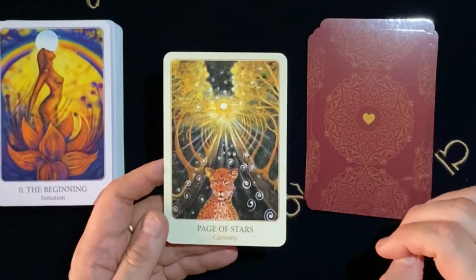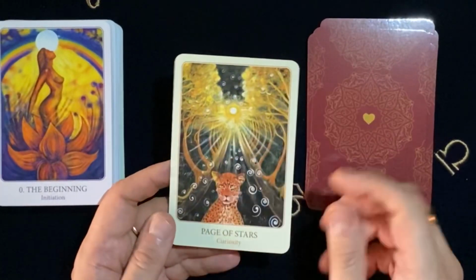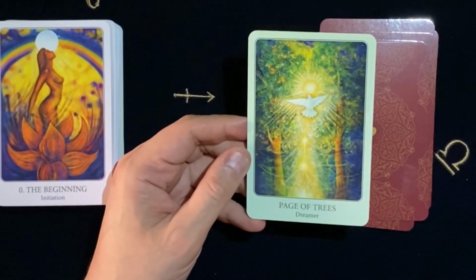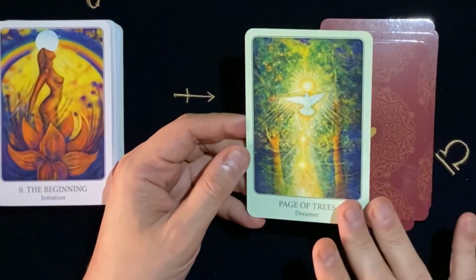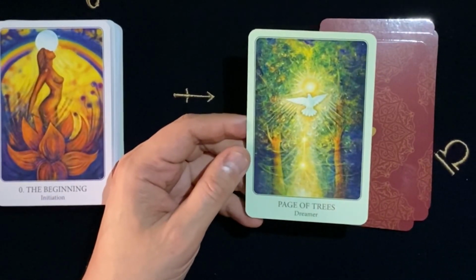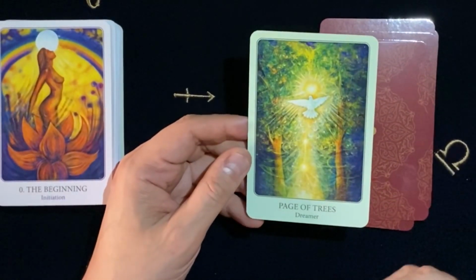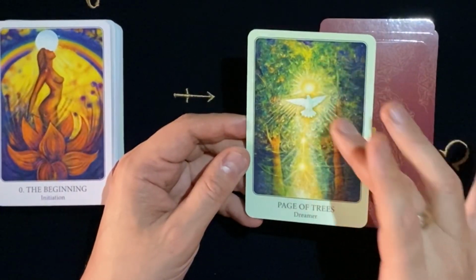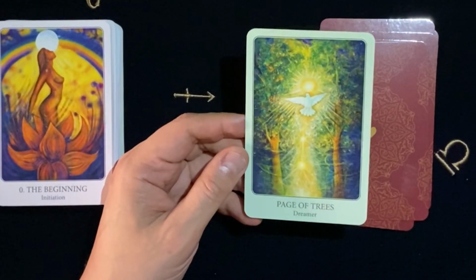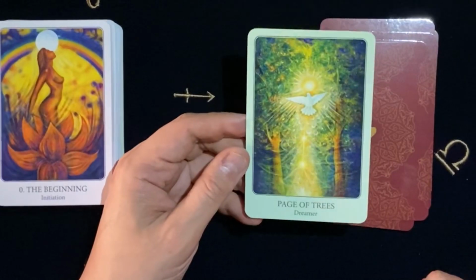I just love this, the Page of Stars, this beautiful leopard, and again we've got this pathway between these trees. I noticed this card, and I think that's from the Gaia Oracle, which is a deck that I have or had. I've got a few. I've got Namaste cards and a few oracles, as I mentioned, from Tony Carmine Salerno's work. But because this one is pre-existing, it's been chosen for the Page of Trees, which is beautiful with this dove and the trees. You will find duplications of artwork between decks, because Denise chose the one she chose to represent them.